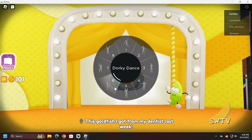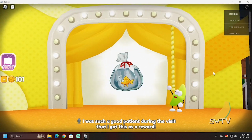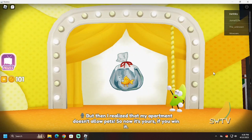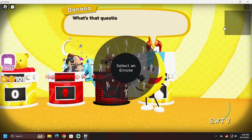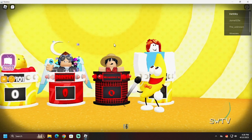This goldfish I got from my dentist last week. I was such a good patient during the visit that I got this as a reward. I only screamed and thrashed and cried and yelled just a little bit. But then I realized that my apartment doesn't allow pets, so it's yours if you win it. What instrument is this?